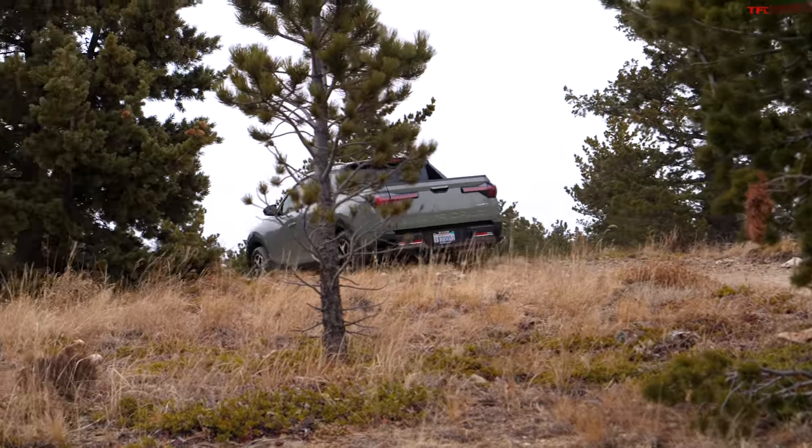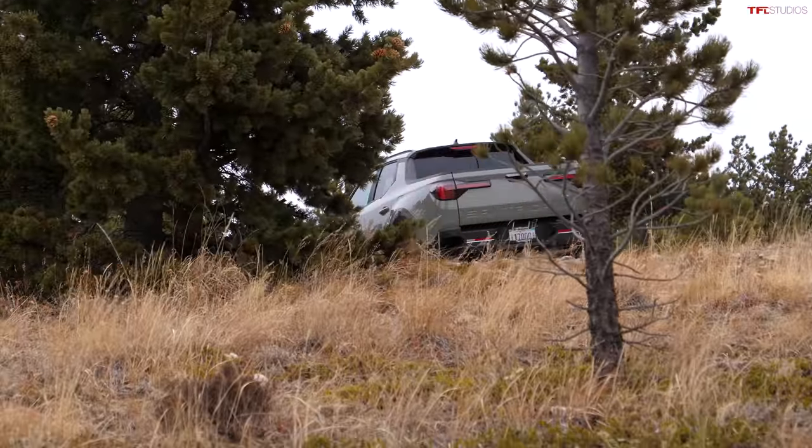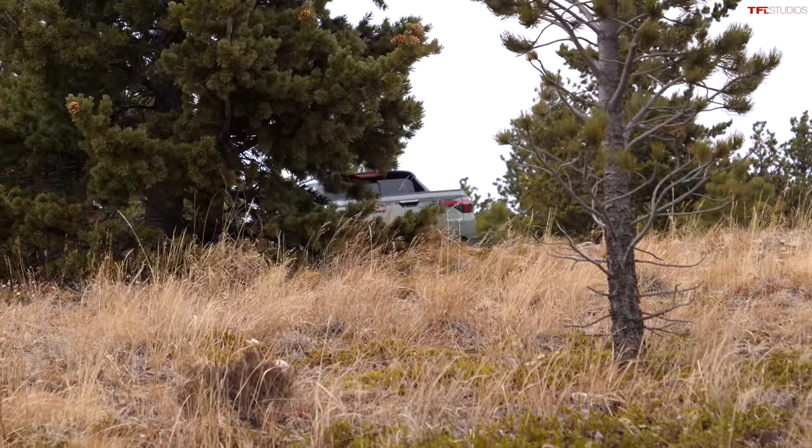So, it was moderately successful going up that. We definitely had a lot of tire slippage issues, but the rear end did kick in. Yeah. So those are all mostly positives. We did not have any clearance issues. That's really good. And we do have hill descent control in this vehicle. Yeah, which we will try right now.